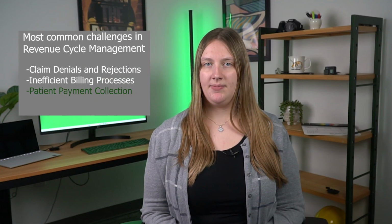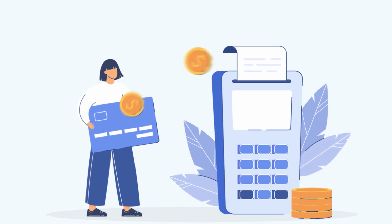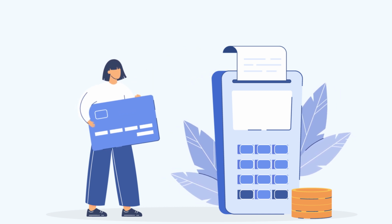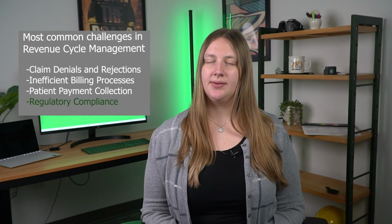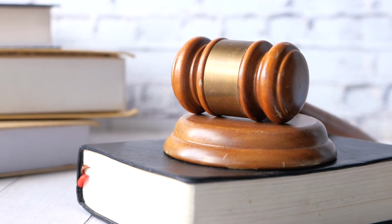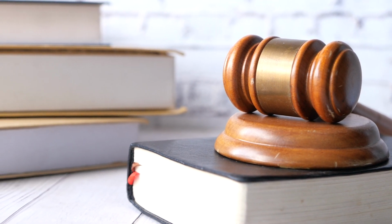Thirdly, patient payment collection. This is a tricky one. Many patients don't understand what they owe, what their insurance covers, or how to even make the payment. Confusion and lack of transparency lead to delayed or missed payments, and frustration on both sides. Finally, regulatory compliance. In healthcare, regulations are constantly evolving. Missing just one can result in fines, audits, or reputational damage. Staying compliant requires constant attention.